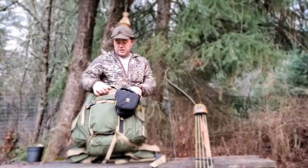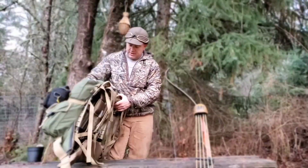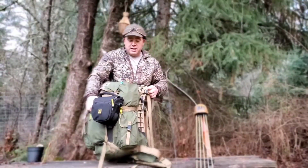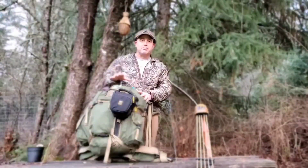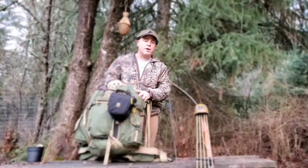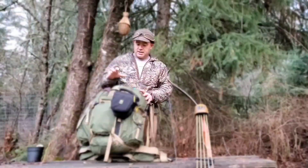This is the Wilderness Specialties Bighorn Pack, and it is on their Kodiak frame. Everything is completely made in America. The reason that we started using Wilderness packs is they're built in my home county, which is Klamath County. They're built in Klamath Falls, Oregon, and I used these packs way back in the 90s, and they were the pack to have in the 90s.